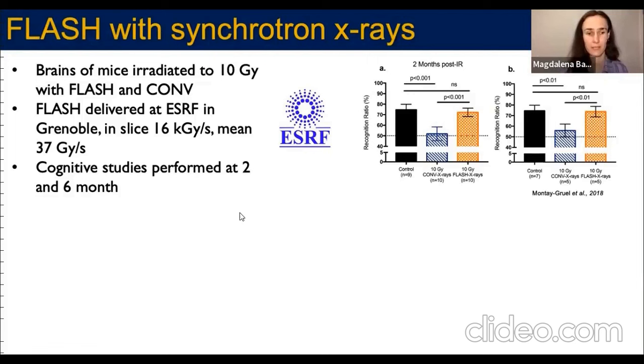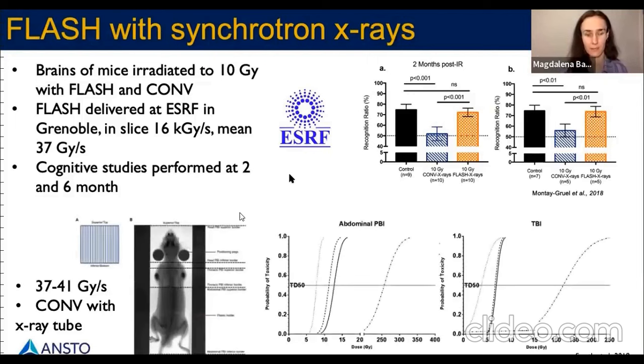Conversely, researchers at the Australian synchrotron also ran studies that they called ultra high dose rate studies, using dose rates of 37 to 41 gray per second. They irradiated the abdomen and used total body irradiations to look at the difference between conventional and ultra high dose rate radiation therapy.